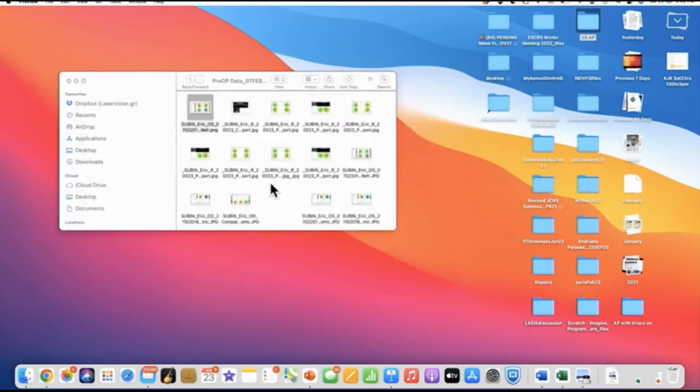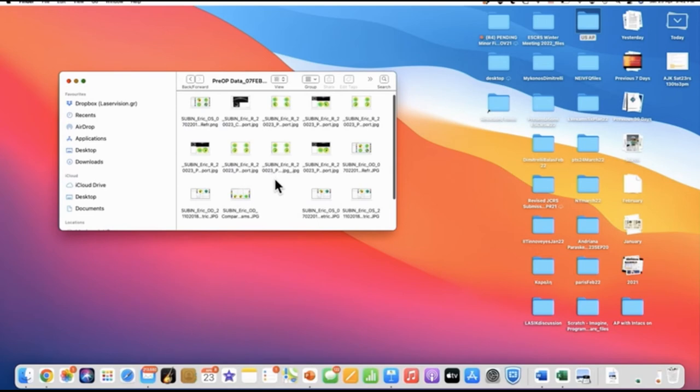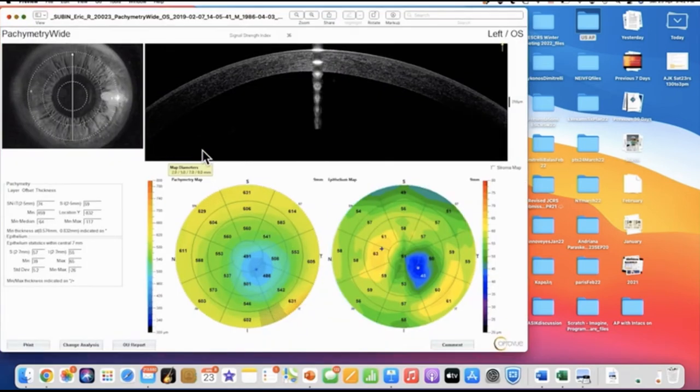And I presented this today, how you would treat a patient like this. Let's look at the epithelium maps just to get an idea of what the epithelium is doing to improve the prerogative of this patient. See how the epithelium is blue here and almost brown around. So this is about 30 microns thick here. It's almost 70 out here. So it's doing a tremendous effort to kind of bury that cone.